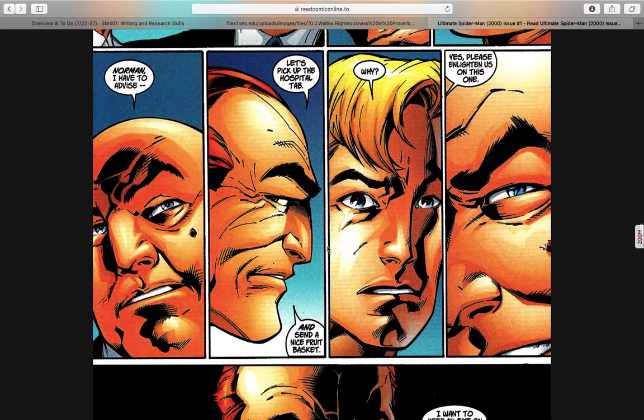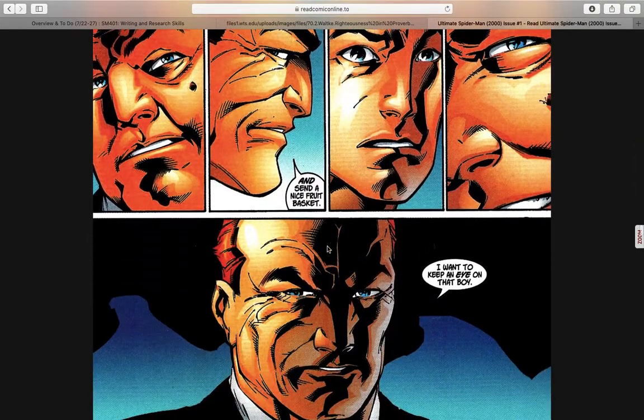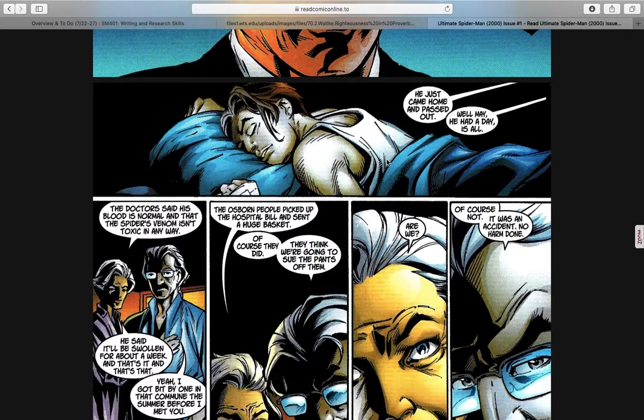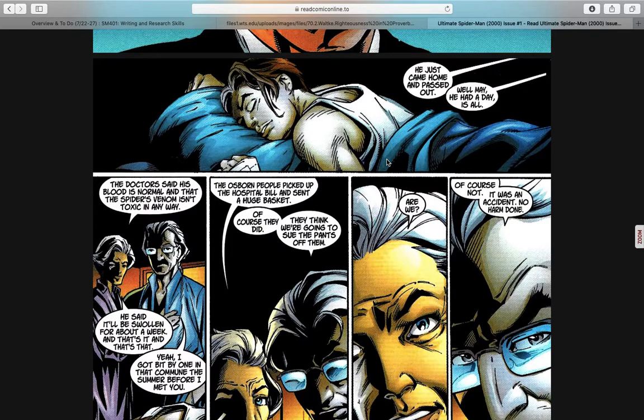But also we see here that he's going to have these spies spying on Peter Parker, but there's something even more sinister about Norman Osborn, and that is that there's just something about him. There's something about Norman Osborn that we just don't understand, but we will find out in the next coming issues to see.